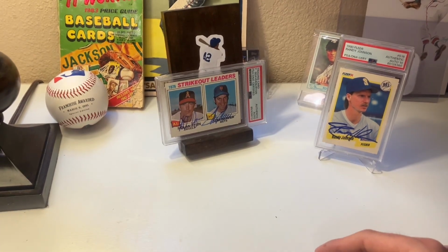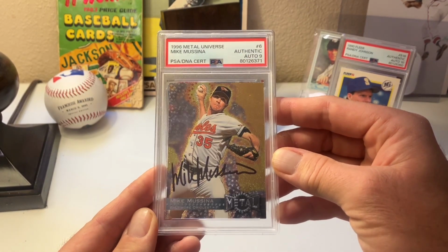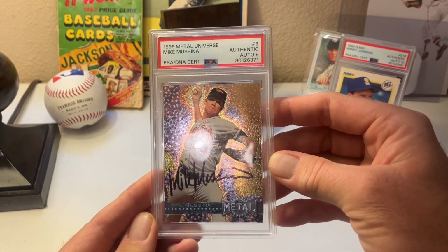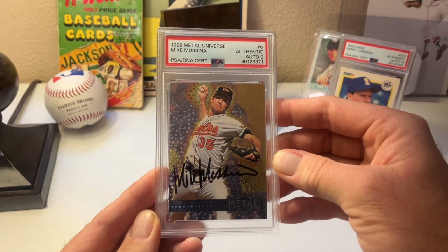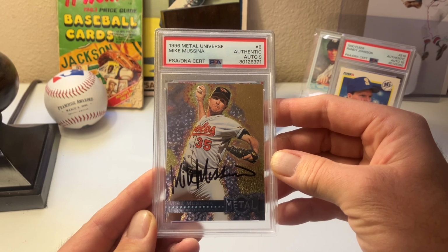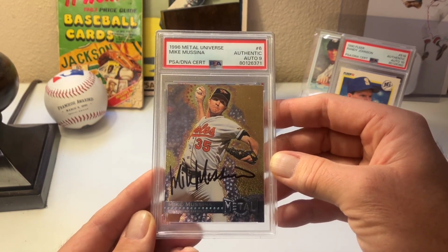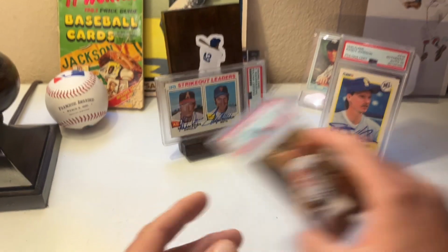Next one, Mike Mussina, Metal Universe. Auto 9, again, really sweet auto. Lots of shine on this card. Mike Mussina. A lot of these are going to be for sale, some of them not. But again, reach out to me if you feel compelled to, and I'll be more than happy to respond. Mike Mussina, Metal Universe, Auto 9.